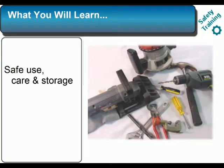Hand and power tools help us do many jobs more quickly and easily, but even a simple screwdriver can cause severe injury. Being aware of the hazards associated with hand and power tools is the first step in preventing injuries. In this course, you will learn about the safe use, care, and storage of both hand and powered tools.